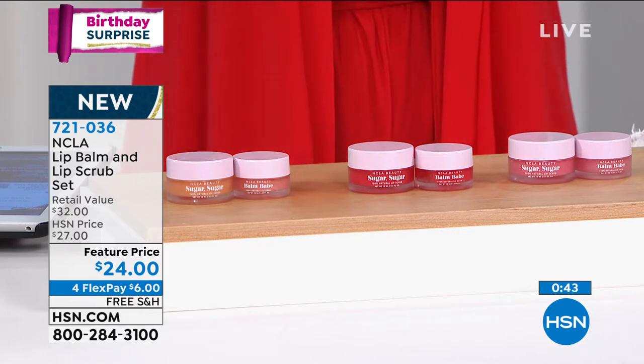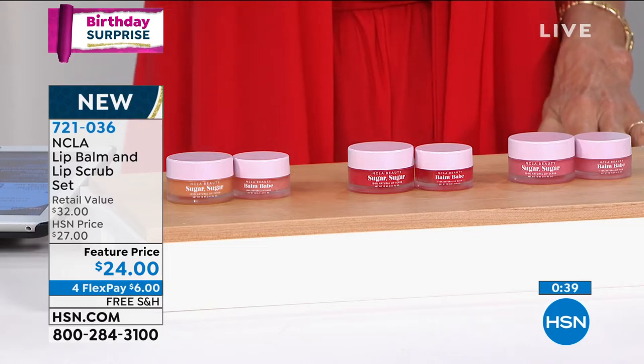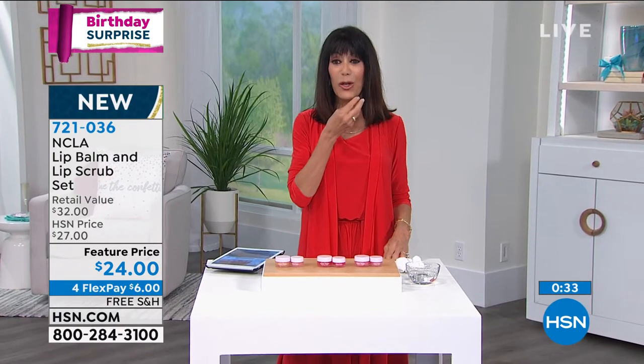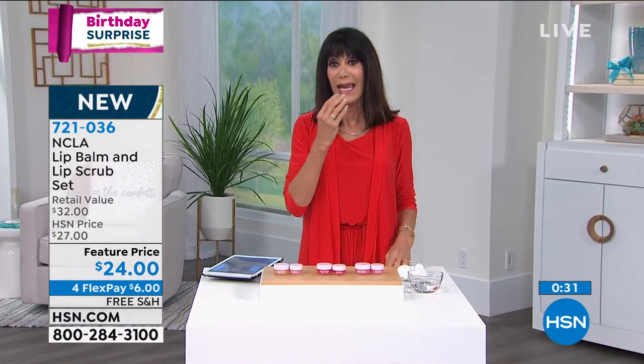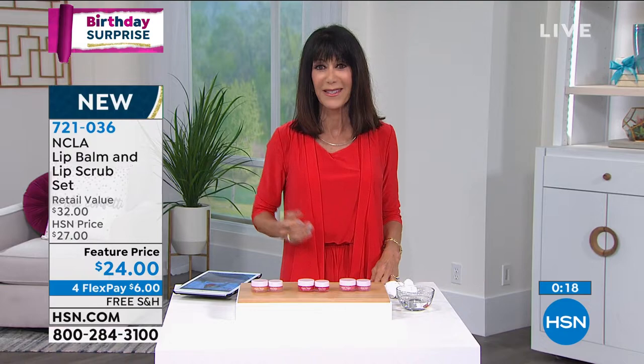But the cool thing that I like is, particularly if you don't want to wear a lipstick, you don't want to be looking at lips with no color anymore. When you finish with the scrub, it leaves just a really beautiful flush of color on your lips. So I'm assuming, Anh-Thu, that's because we are just eliminating everything that's been building up on the lips, correct?